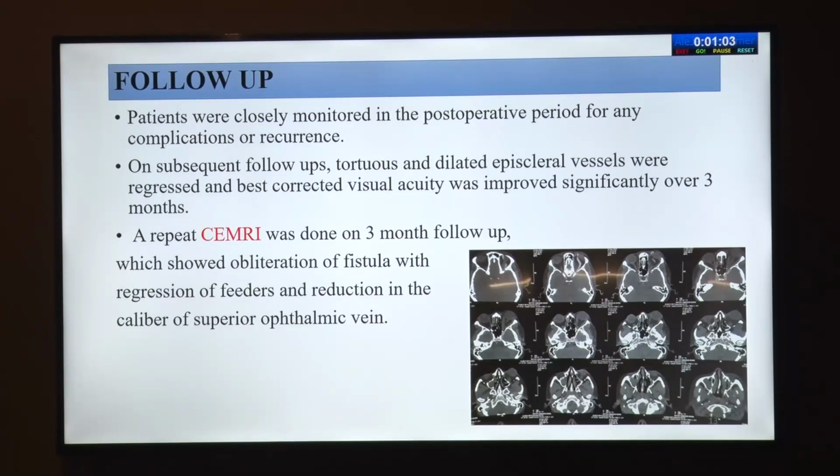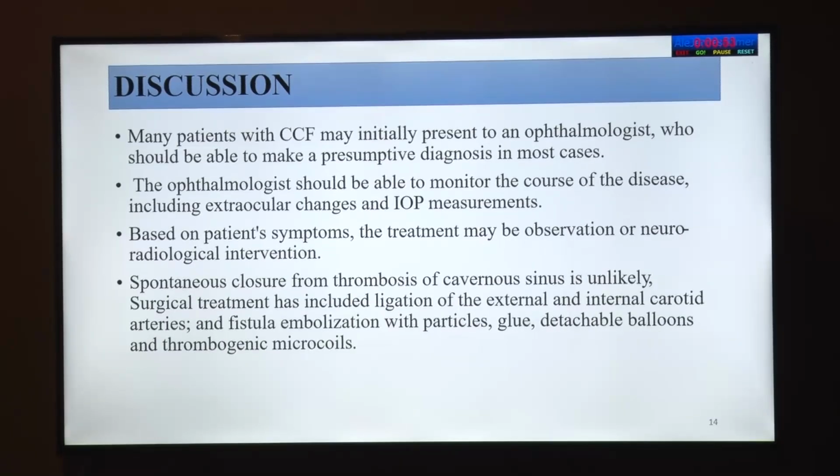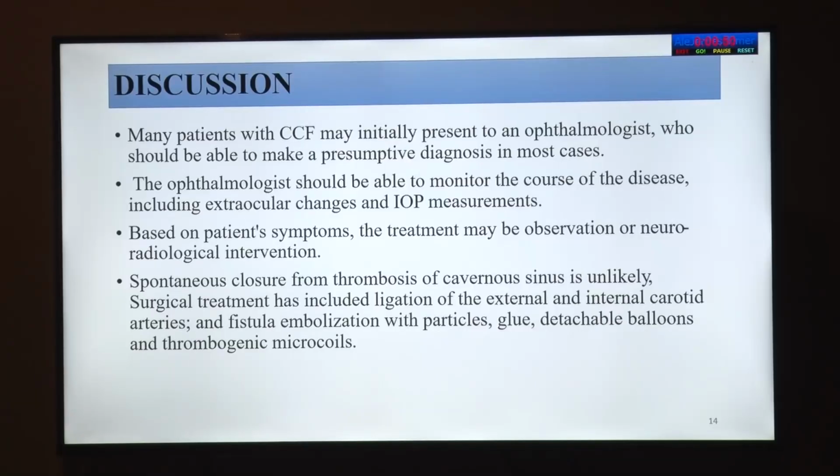A repeat contrast-enhanced MRI was done at 3-month follow-up, which showed obliteration of the fistula with regression of the feeder and reduction in the caliber of the superior ophthalmic vein. Many patients with carotid cavernous fistulas may initially present to an ophthalmologist, who should be able to make a presumptive diagnosis. The ophthalmologist must be able to monitor the course of the disease, including extraocular changes and IOP measurement.